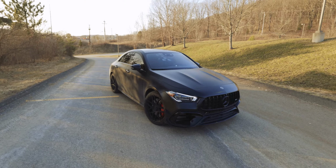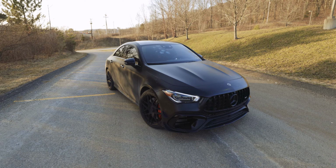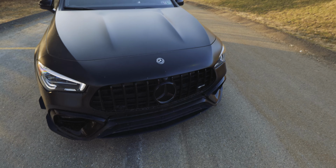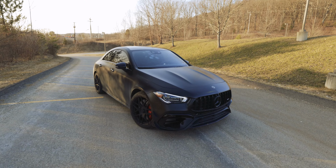What I think is worth it as an owner: like I said, those options are 100% worth it after 10,000 miles. I wouldn't change a thing other than getting rid of the light up star. Not a fan of that. I'd rather have the driver's assistance package than that. But that about wraps it up for the exterior.